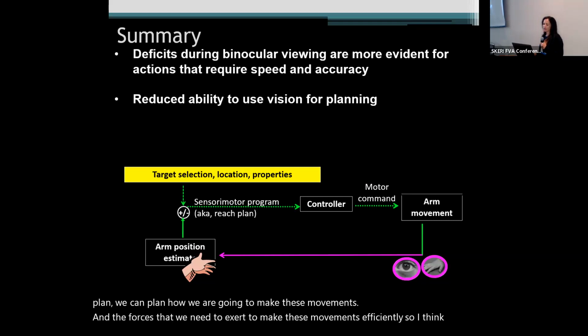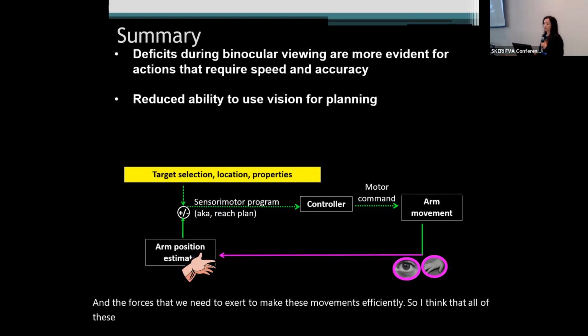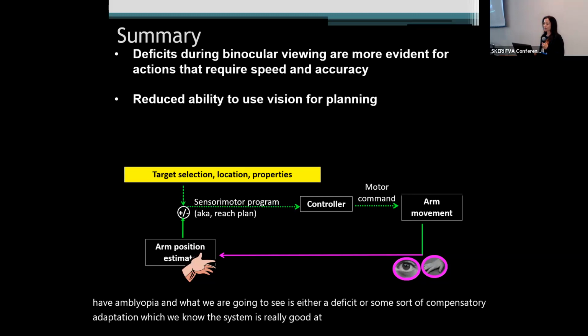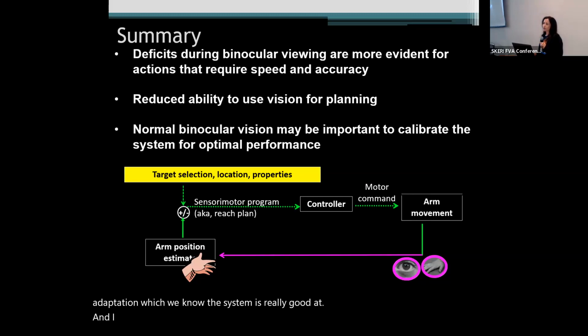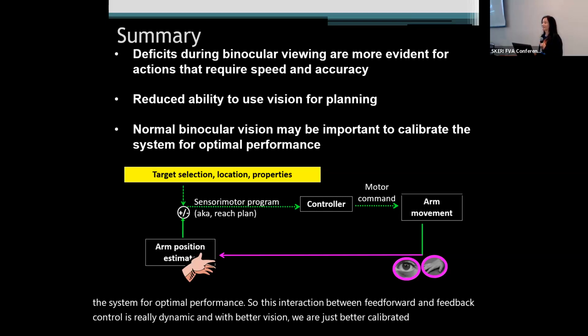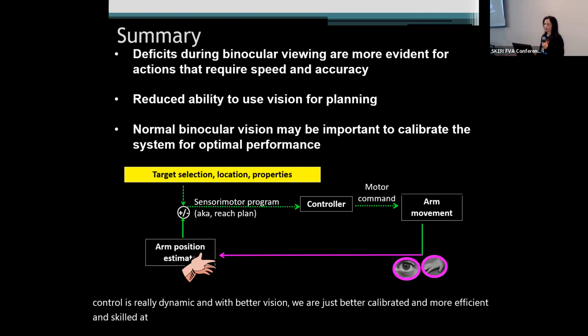So I think that all of these feed-forward planning processes that rely on vision will be impacted in people who have amblyopia. And what we are going to see is either a deficit or some sort of compensatory adaptation, which we know the system is really good at. And I think that at the end of the day, normal binocular vision is really important for calibrating the system for optimal performance. So this interaction between feed forward and feedback control is really dynamic, and with better vision, we are just better calibrated and more efficient and skilled at different types of motor behaviors.